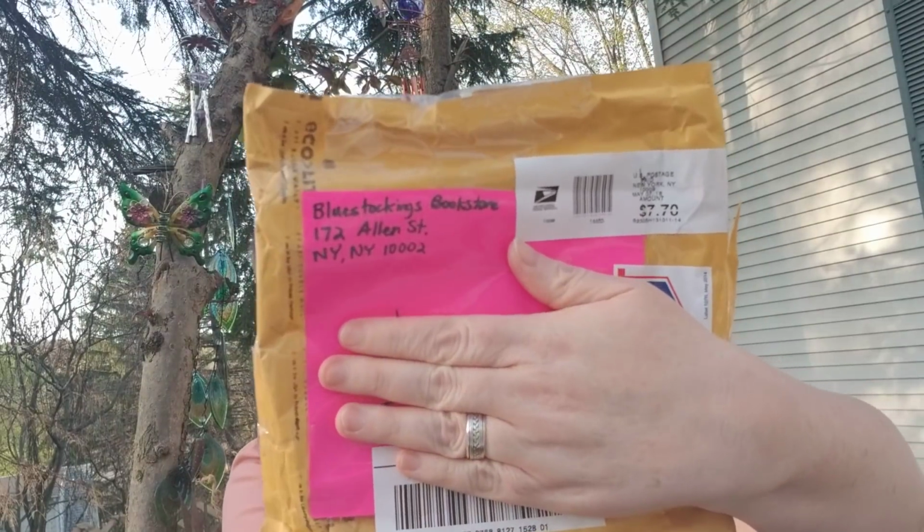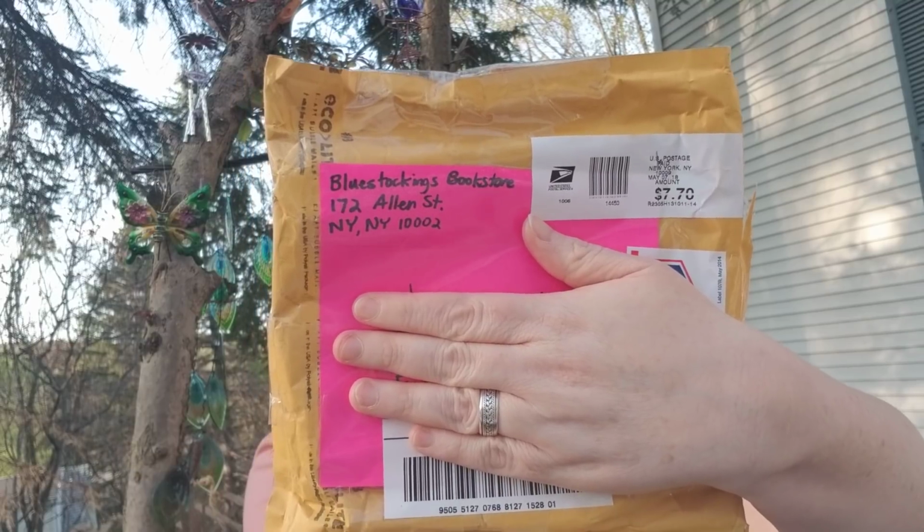Blue Stockings Bookstore, which I know people have a fit when you show your address, I don't really care, but in New York City, and I think they have more than one location, is where I got my copy. And it was on the creator's website, the individual stores that she had stocked to. So I went through and looked at a couple of them, and it took me not very long really to find it.